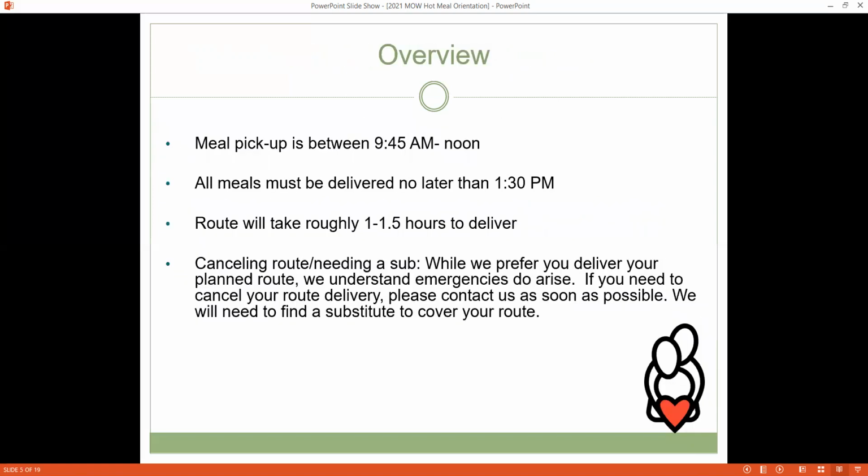Now that you have your route, let's talk about some general timing for your delivery day. Pickup is between 9:45 and noon. If you know you will be picking up after 11 a.m., we ask that you let us know. Now, if you've made prior arrangements and always plan to pick up after 11, you don't need to contact us. This is just for those situations where you may be running late. Our program requires that all meals are delivered by 1:30, and we are audited monthly to make sure that we are in compliance with this.